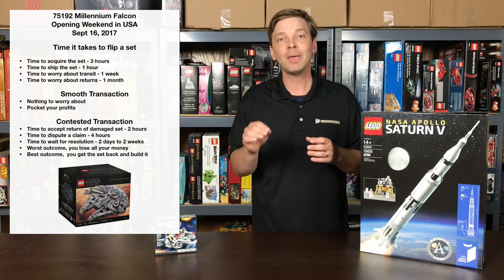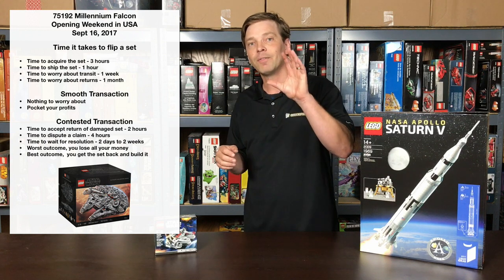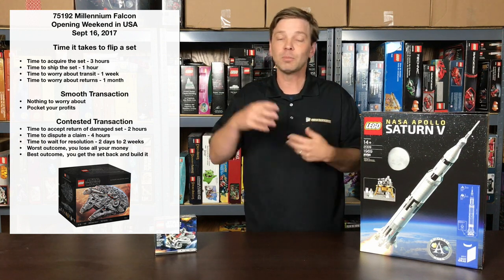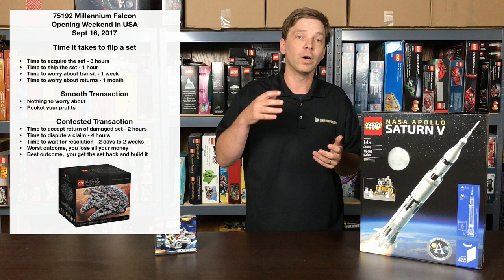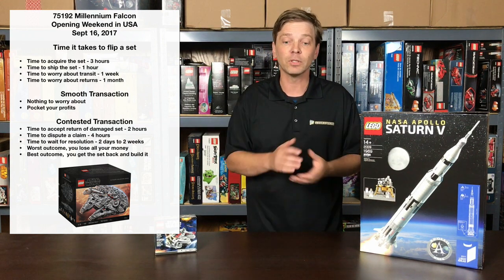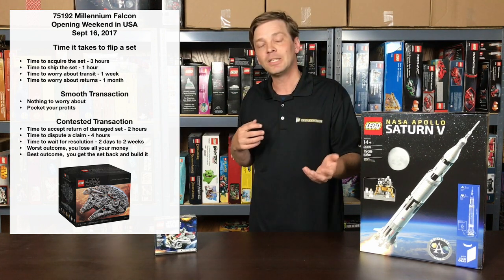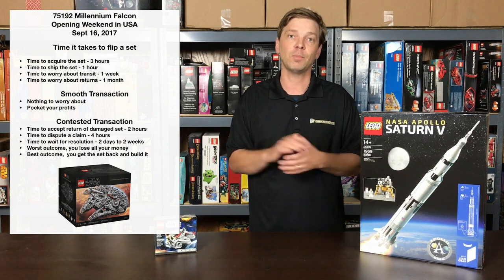So then you have the time to accept the return of a damaged set. Maybe takes a couple hours. You have the time it takes to dispute some sort of other claim of fraud or not the right set or missing pieces. That could take hours and hours of your time. Then you have time to collect the money that's been deducted from your account. That could take weeks to get your money back.